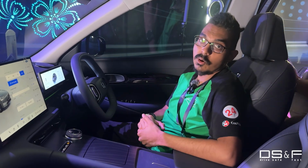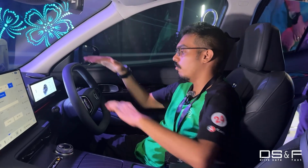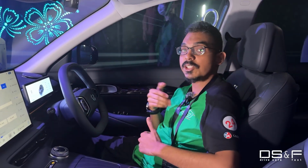You know what? I really don't know how to feel about this. I'm conflicted in a lot of ways, so I'll think about it and you guys can hear more in my review. But what do you think of Malaysia's very first national EV, the Proton e.MAS 7?